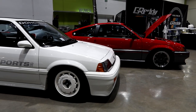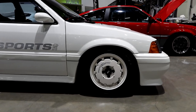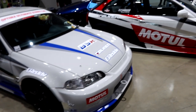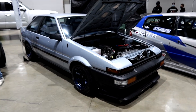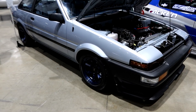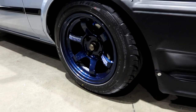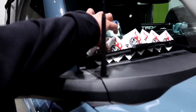Mad love for the old schools, CF48s with the arrow covers. Don't worry guys, I'm not gonna show you all Hondas. If I ever get a chance to get a coupe like this, I'd totally buy one. 14-inch T37s, goes extra hard. Free sticker? Don't mind if I do.